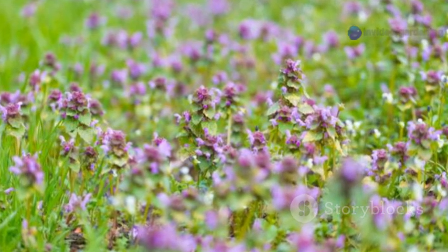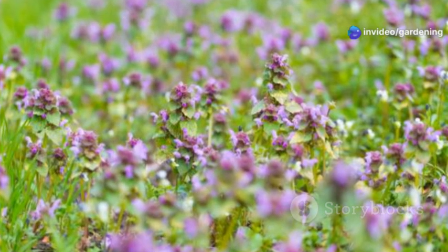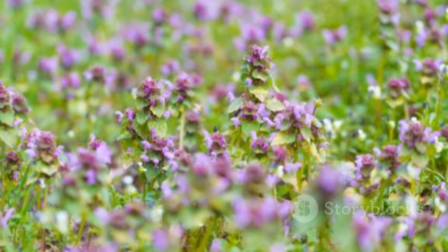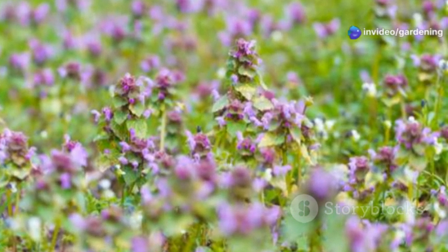Beneath its charm lies a fierce weed suppressor that spreads quickly to shade out competing vegetation. Acting as a natural ground cover, Lamium not only beautifies your garden, but also reduces the need for constant weeding. Its ability to form dense mats ensures that unwanted plants have little chance to take hold.